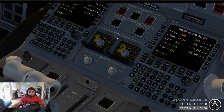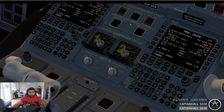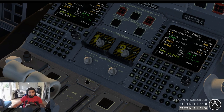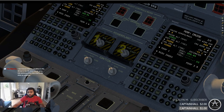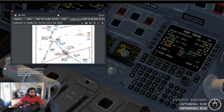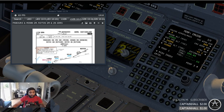Alright guys, let's go. Performance 1, good. Performance 2, MCDU index, good. Cruising altitude is going to be 340. Oh, airspeed, duh. Final cruise altitude, what's the final cruising altitude? Airport elevation, where is that?